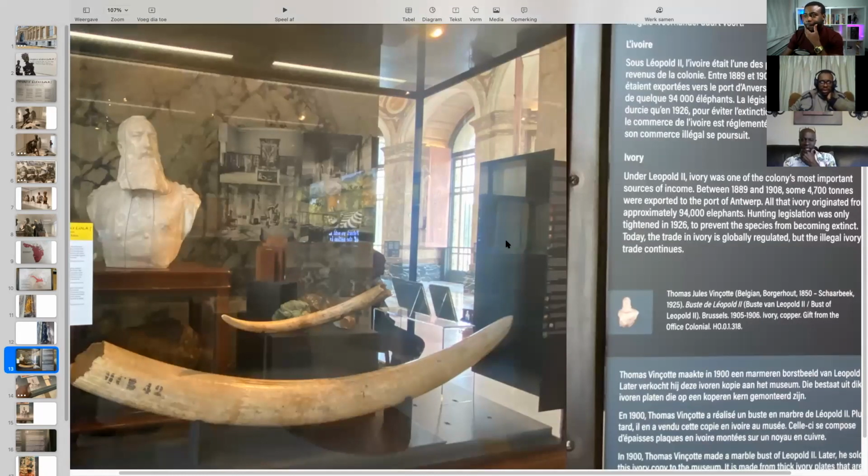King Leopold II, the second, who enriched himself. Man, this guy. And Congo, you know, Congo was his private property. How crazy is that? That's crazy.